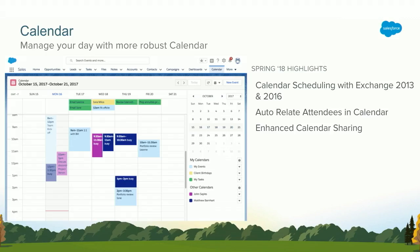Calendar, you can now bring your leads, your contacts, your accounts, send them invites from your calendar within Salesforce, and we use your on-premise Exchange to send the invites out. New in Spring 18 is the support for Exchange 2013 and 2016. This is building on top of our support for Office 365 and Google Calendar. That's huge. Also new in Spring is auto-relating of attendees in Calendar. So when you add an attendee, we auto-relate the contact or the lead record to the event, which means that when you view the right lead or contact, you see the event details in the activity history. Nice. Finally, on calendars that have been shared with you, you can also edit those events with the right permissions.